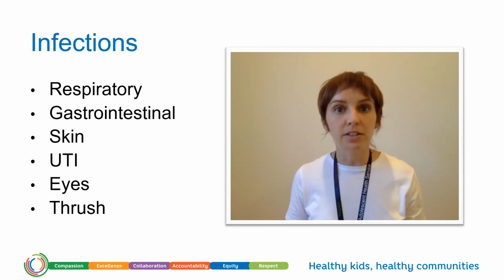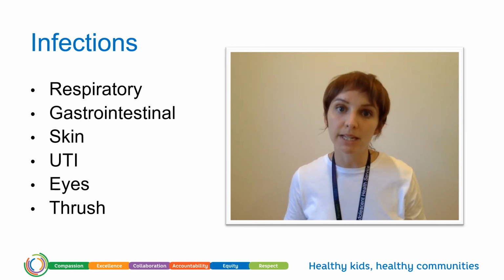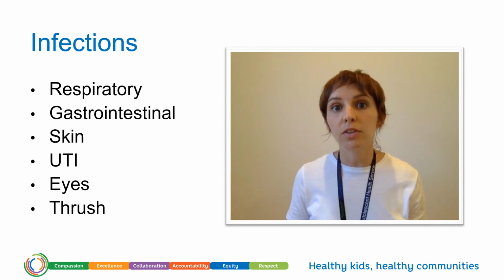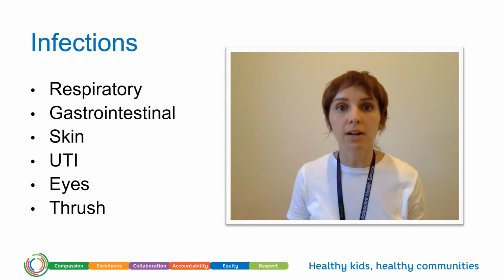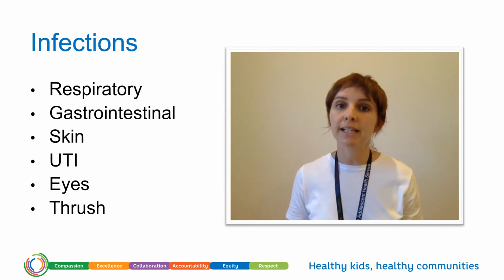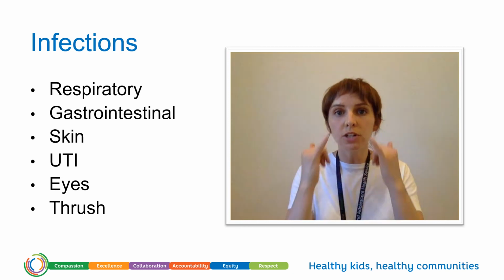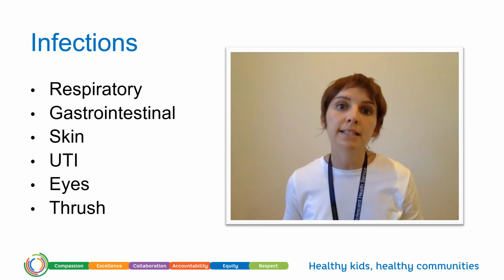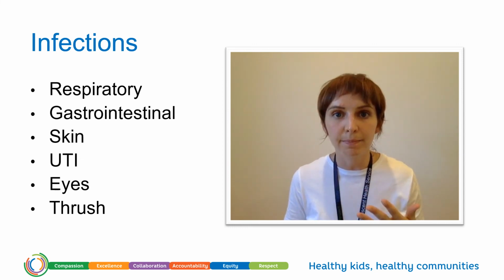Other infections include gastrointestinal infections, such as excess vomiting or loose stool. Skin infections include things like rashes or thrush, and sticky eyes are also common. The best way to clean this is with some normal saline from your local chemist and a clean cloth, as well as a gentle tear duct massage with clean hands. Please seek help if the eye is overly red or pussy.